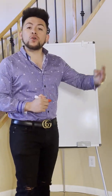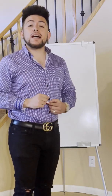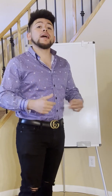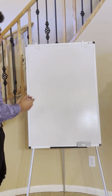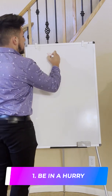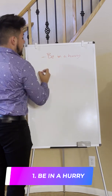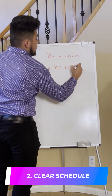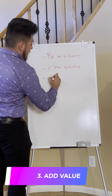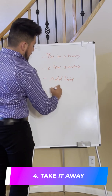So it's 4 steps. You have to do this in this order for it to work. So make sure you're taking notes so you remember exactly what I'm talking about and you can apply it in the most efficient way possible. So it's 4 steps, guys, for this perfect invite. Step 1 is be in a hurry. Okay, that's the first step. Be in a hurry. Step 2 is clear schedule. Step 3 is add value. And step 4 is take it away.